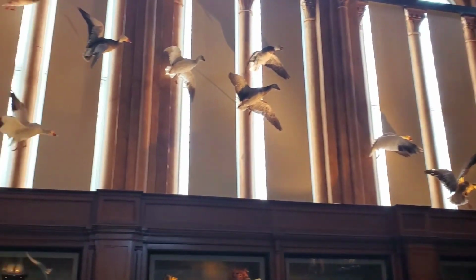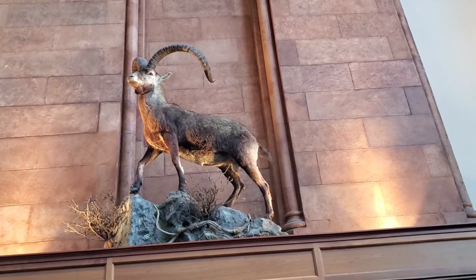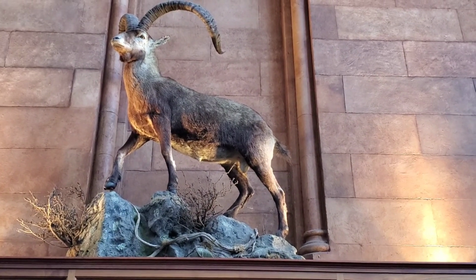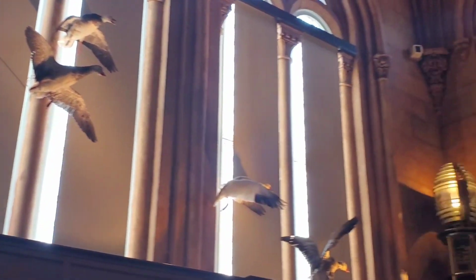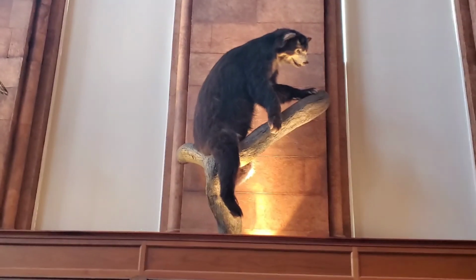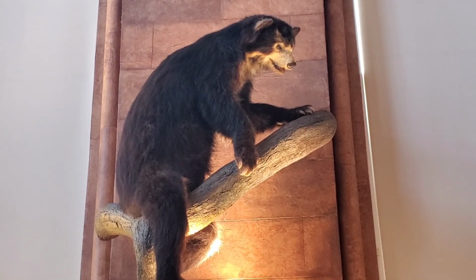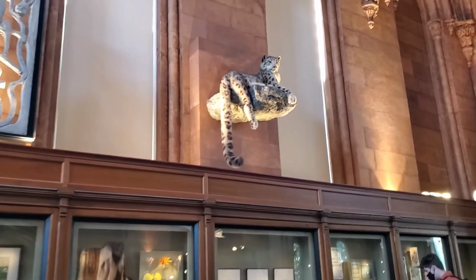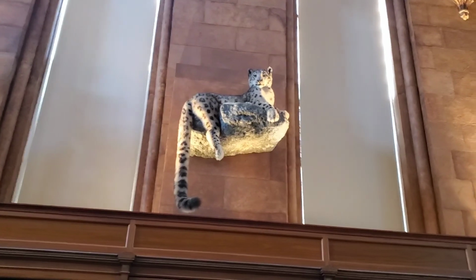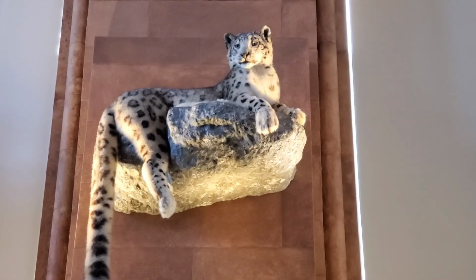These are real animal, preserved animal that hanging on the wall from these ships. So the geese and the birds. And the shuttles, everything. Oh, that's a bear. That's a black bear. And cougar. We have the cougar preserve cougars. Oh, wow. It's like staring down at me. And it looks so real. Wow, look at that cougar.